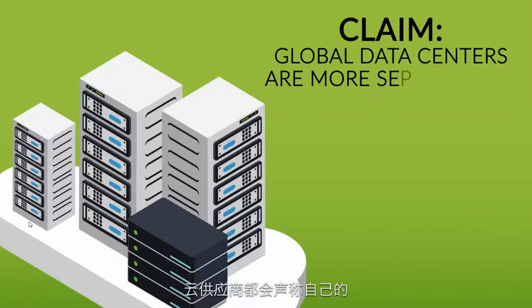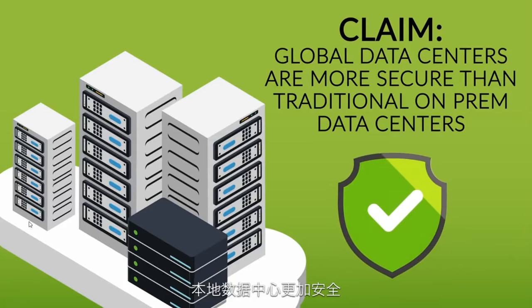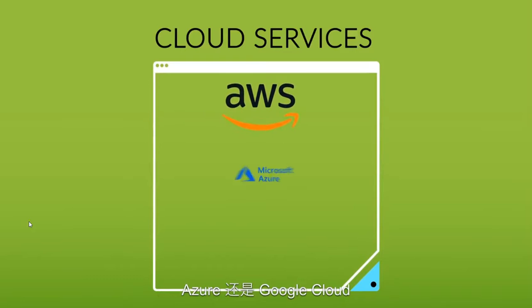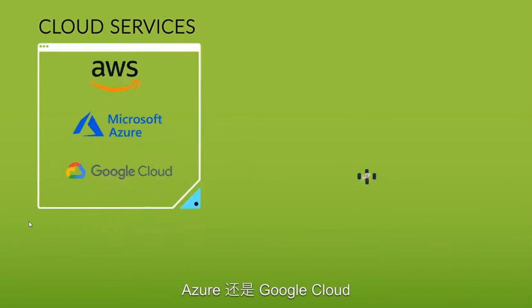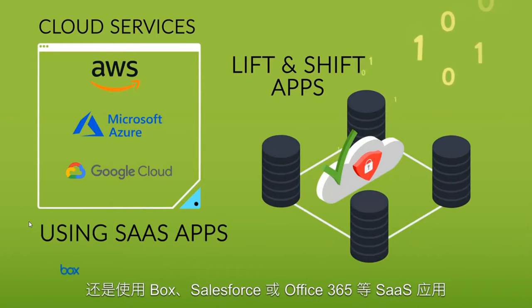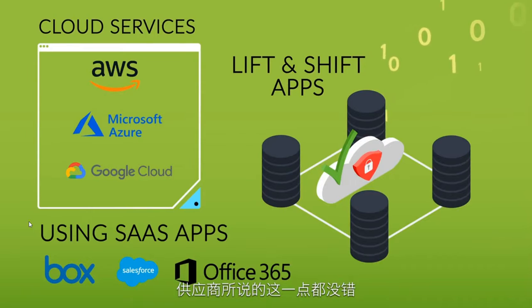Cloud vendors will all claim that their global data centers are more secure than traditional on-prem data centers. And whether you're using cloud services from AWS, Azure, or Google Cloud, performing a lift and shift of apps from your DC to the cloud, or using SaaS apps like Box, Salesforce, or Office 365, this is, in fact, true.